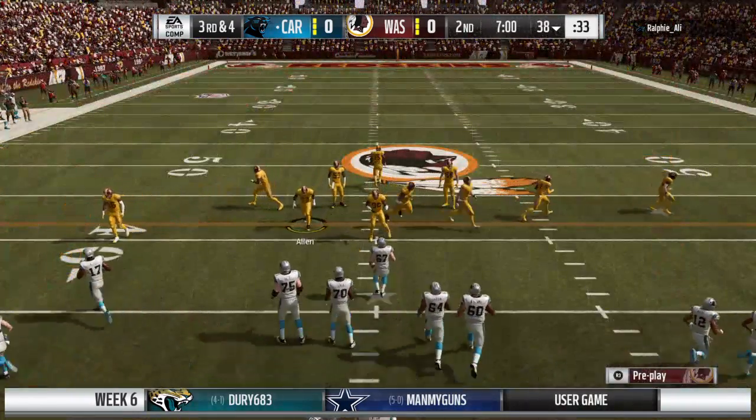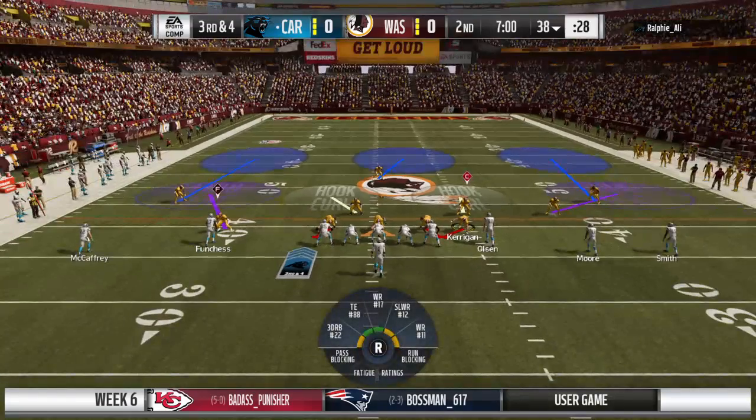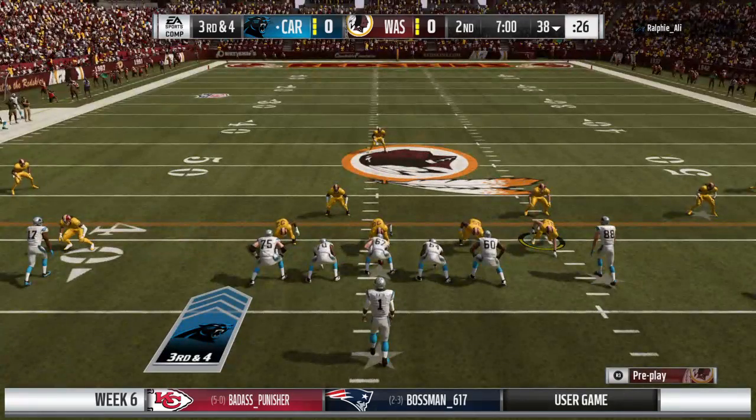Play action. Yeah, without a doubt. I thought that was a great spot to call it. Instead, didn't go their way, did it? No, defense sold out for the run. Worked out well.